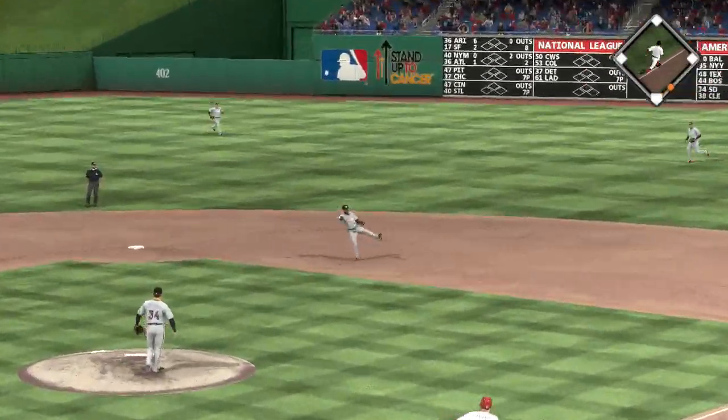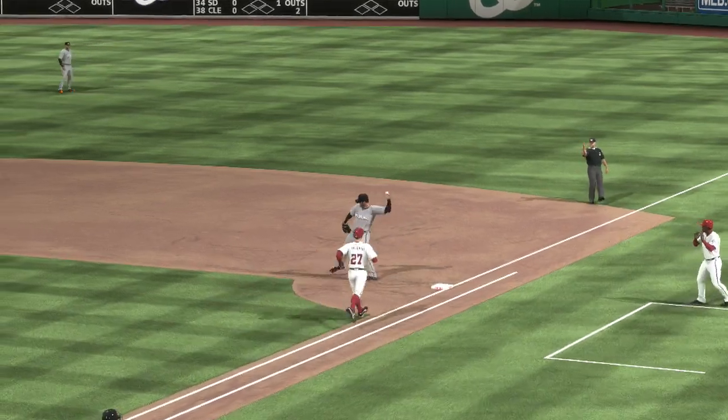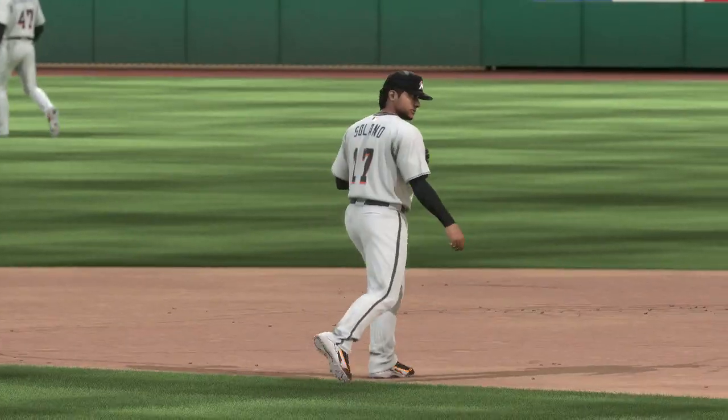This for the second baseman, Solano. Throw on to the first baseman, Jones is in time. Two away now.